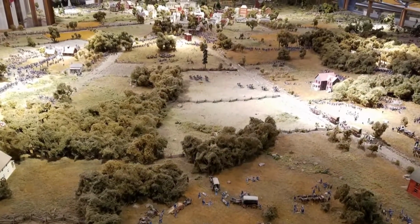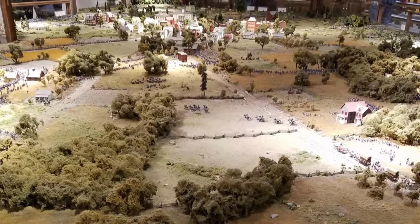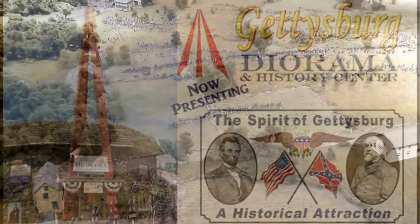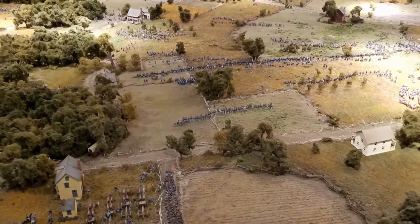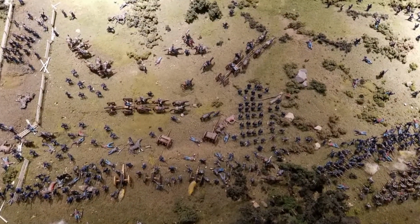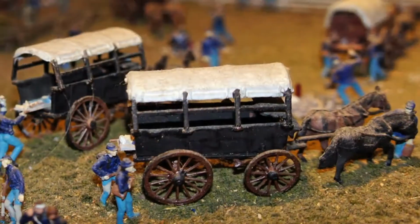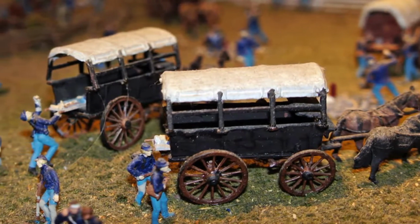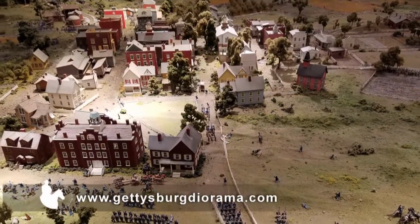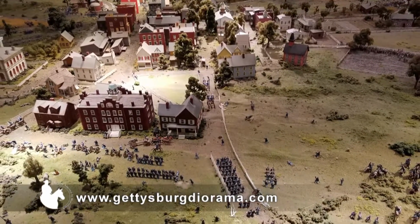The Gettysburg diorama that used to be located in the campground office is now in the town of Gettysburg at the Gettysburg Diorama and History Center. You can see the entire 6,000-acre battlefield at one time, with over 20,000 miniature hand-painted soldiers, horses, cannons, and buildings. The diorama includes a 30-minute light and sound show of the three-day Battle of Gettysburg from the first shot fired to the last moments at the high water mark of the Confederacy.